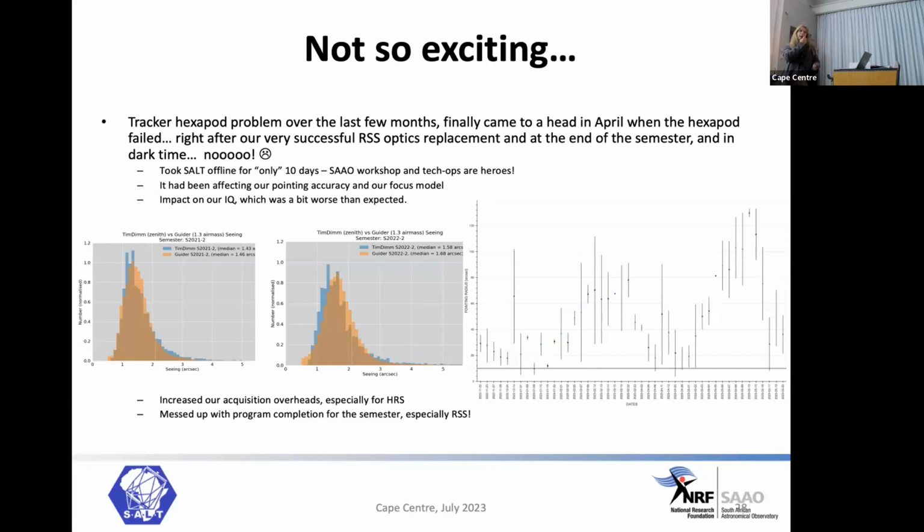Some people are coming back now and saying the data they see is so much better now, and the previous observation was not so good. You can see it in comparing what we measure with the external seeing measurement and the internal one from the guiders, for a similar semester the previous year and this year. We could really see that we were doing really badly. We did work at it, we just couldn't find the problem until the tracker finally failed and put us out of our misery. Now it's working beautifully, and we're back on, luckily.